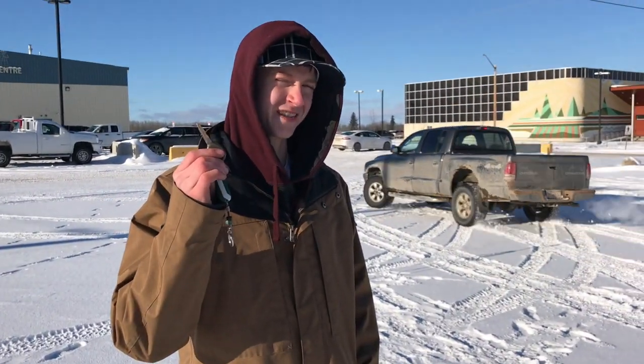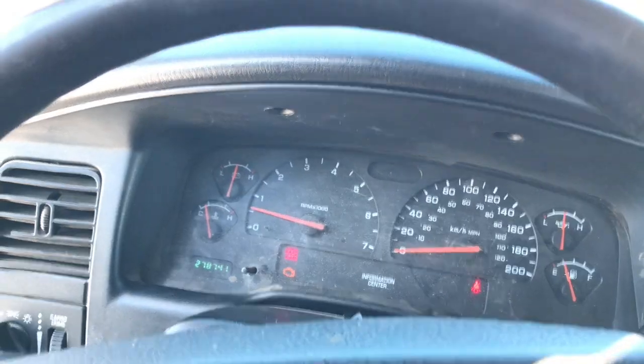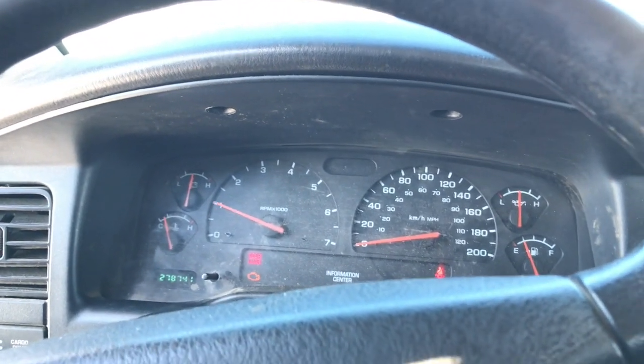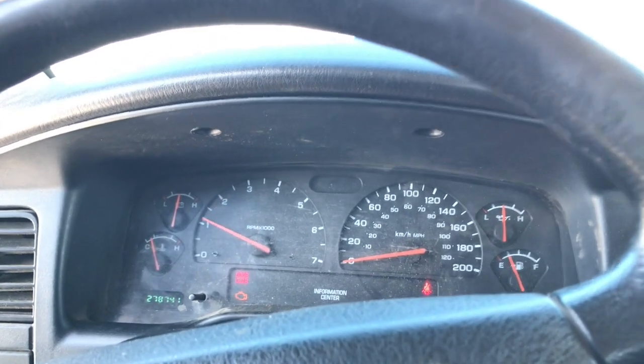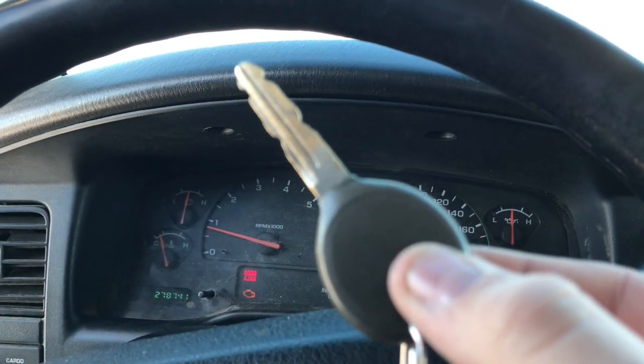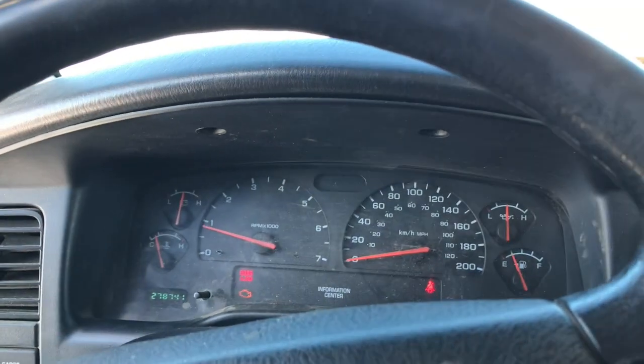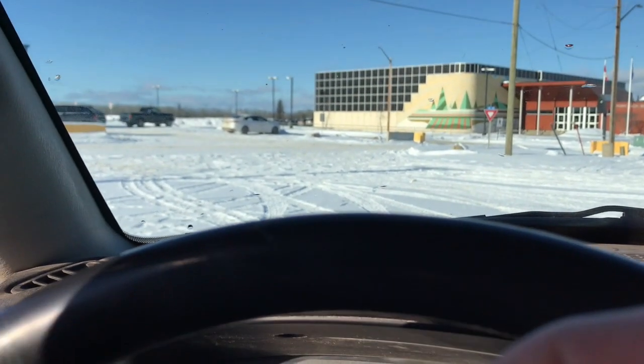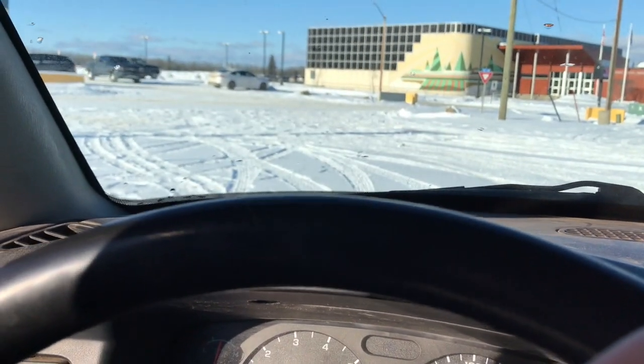There is only one set of keys for this truck. As further proof, we are in park, right? Car is running, I have the key right here. We can go ahead and put it into drive. Key is here, and I can drive. Now, with all the quirks and features out of the way, let's go for a drive.